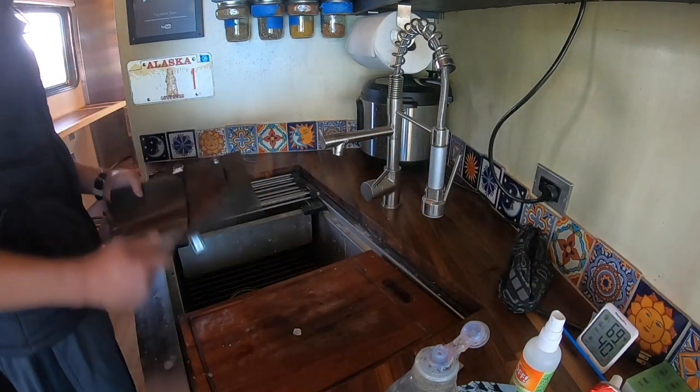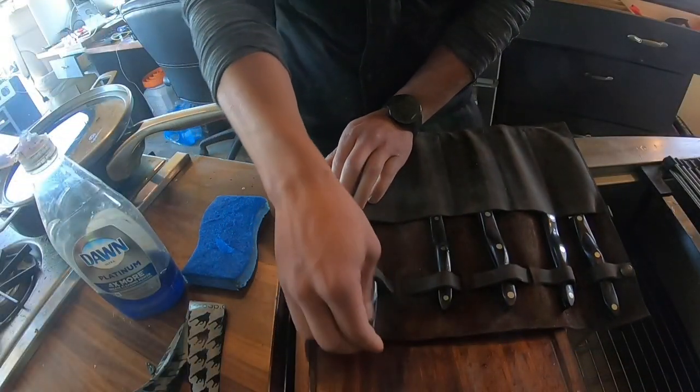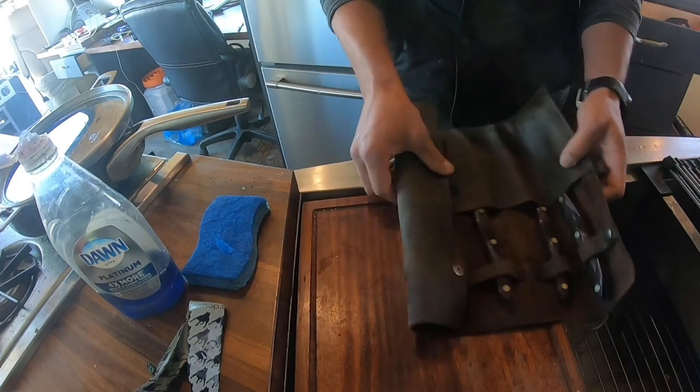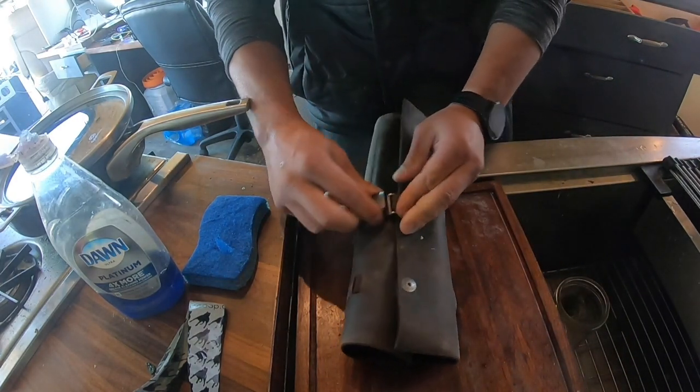I do cook a lot on the road. I got a Cutco knife set up. It is stored in an awesome little leather container from Aubrey, Huck Finn Leatherwork. She is actually featured on the channel.